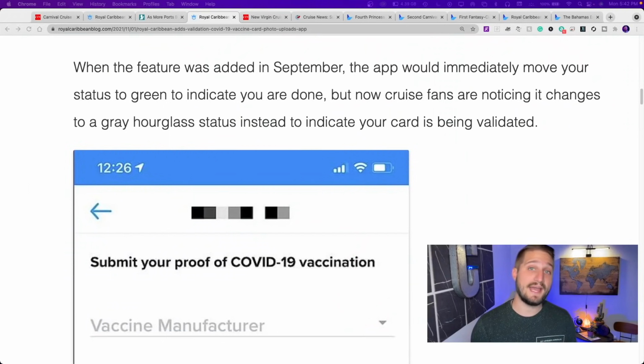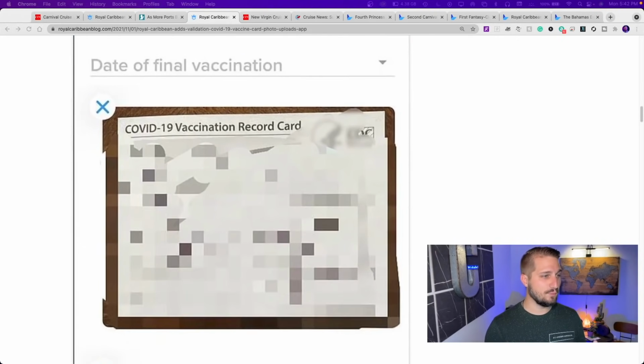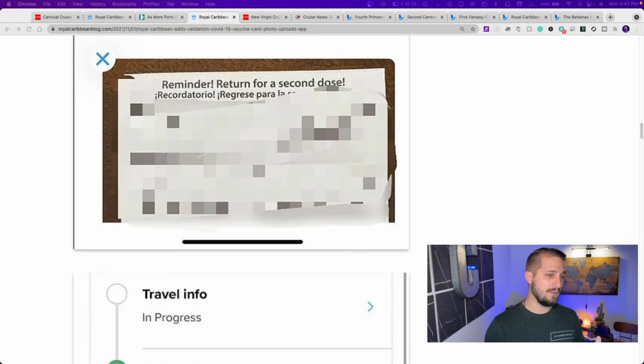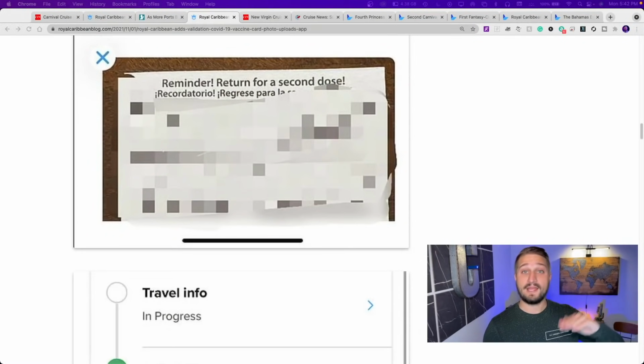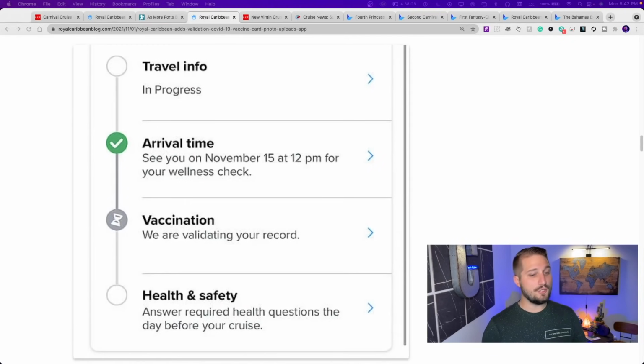When the feature was added back in September, the Royal Caribbean app would immediately move your status to green to indicate you are done. But now cruise fans are noticing it changes to a gray hourglass status instead to indicate that your COVID vaccine card is being validated. And here we have a screenshot from within the app. This is what your upload is going to look like. You upload the front and the back of the card. And then once you scroll down a little bit, you can see right here, vaccination: we are validating your record.